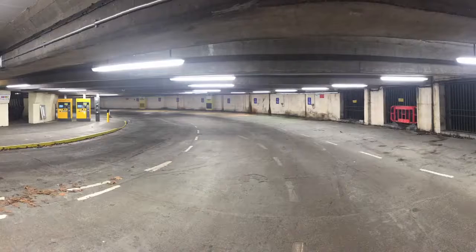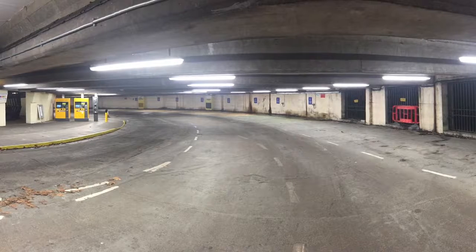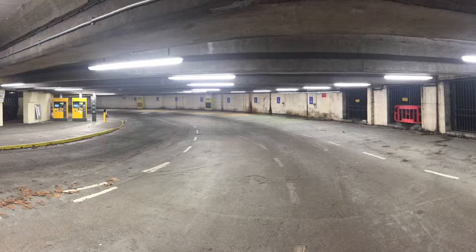But using an XB optic from, I think it's the Olivian luminaires that we've got on this particular car park, it was a good point-for-point replacement scheme. We're basically taking out old T8 luminaires and replacing them in the exact same position with an Olivian XB optic luminaire, with certain elements of lighting controls.